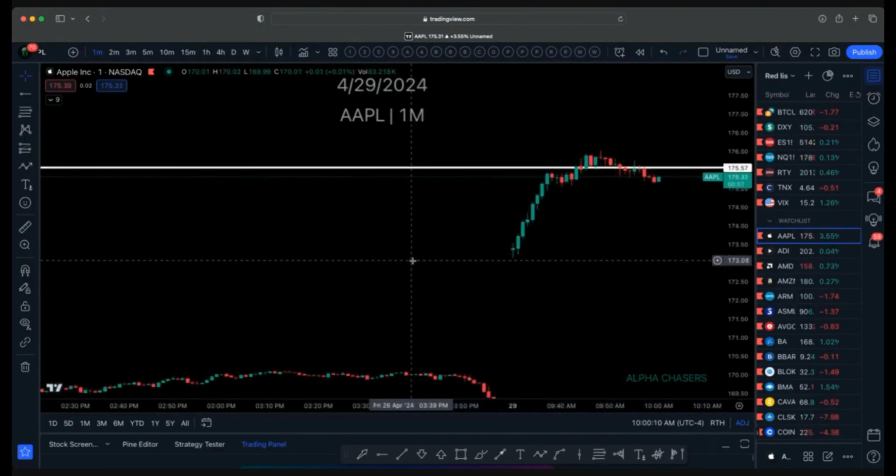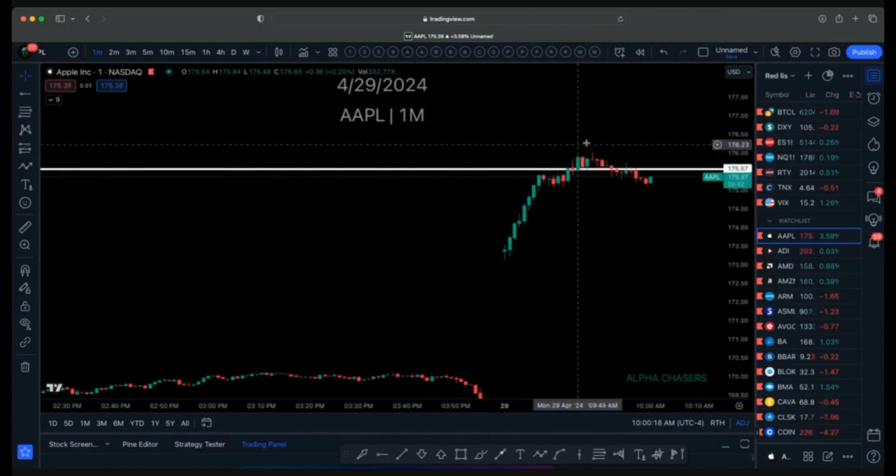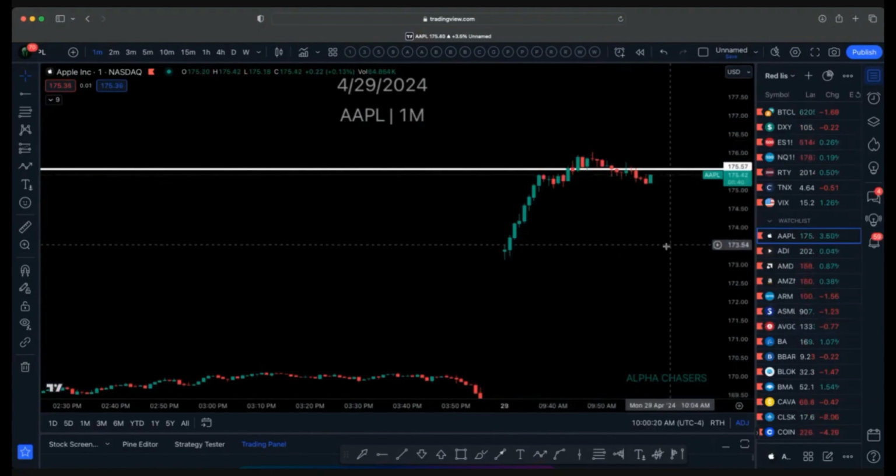The other thing you can do is just leave the rest at the low of the day, which is roughly 30 cents from where we're in at. And you have more than a free trade. No matter what happens, you'll make money. Either way, however you want to do it, it was a great trade.